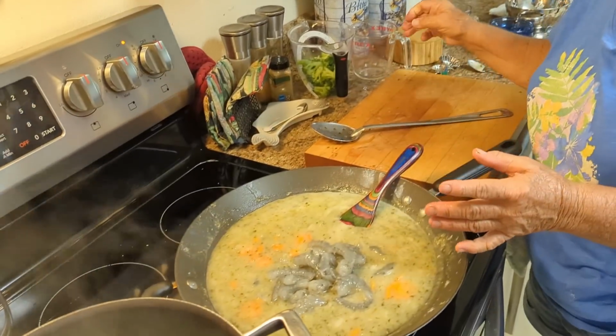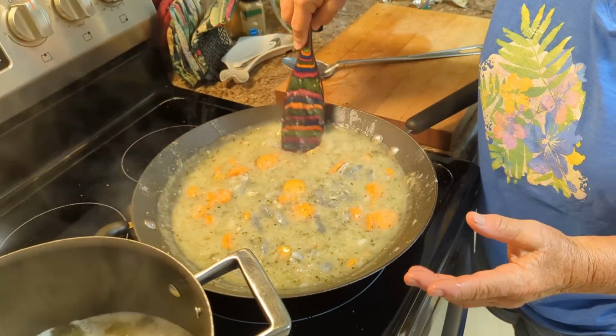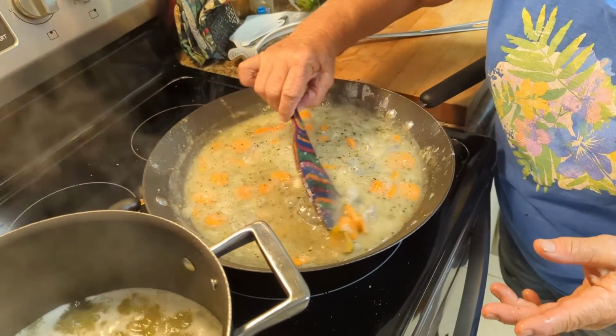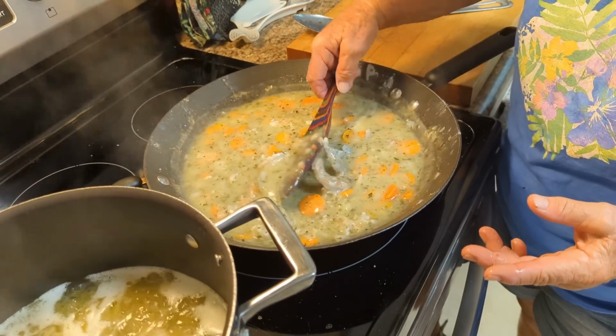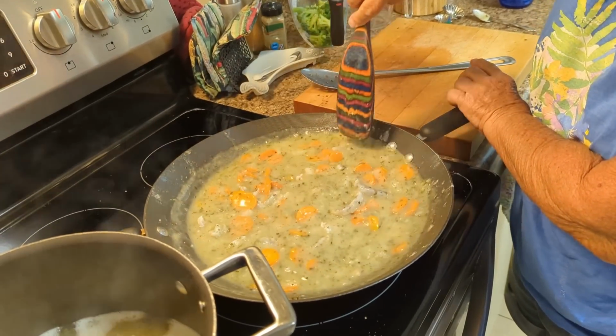Usually we don't use jumbo shrimp and large shrimp for shrimp and broccoli. We use mediums, right? Right. So today's something special. It's a special treat, the first day of the shrimp season over there, so we're going to use these big guys.